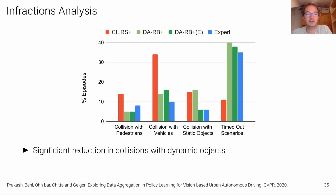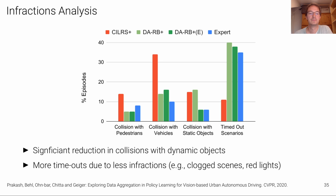We also looked at the infractions. Here in red, you can see CILRS, and then in green, our approach without and with ensemble setting, as well as the expert. What you can see is that we reduce collisions significantly with respect to this red baseline here, in particular for dynamic obstacles. However, we obtain more timeouts, which is clear because in this particular simulation setting, there are just some scenarios that cannot be solved due to clogged scenes or red lights, or where the vehicle has to stop and just doesn't arrive in time at the destination. That's why the timeout scenarios have increased.